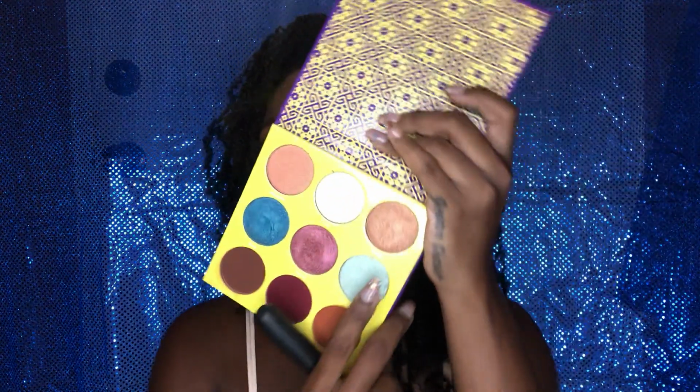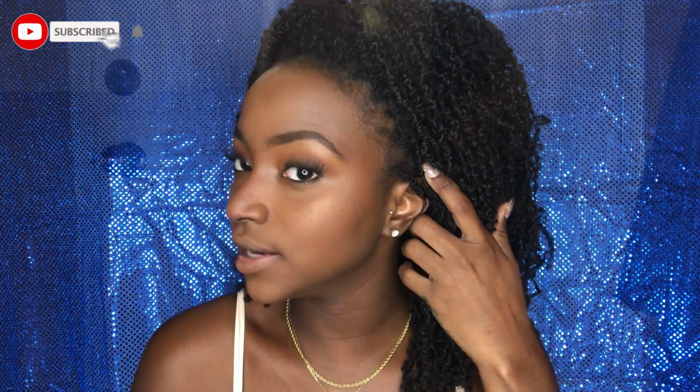Now after I do that, I'm going to highlight. I'm going to be using the same palette, using Hadia. I just want a little bit of that on my powder brush for my cheeks and my nose bridge. Make that highlight nice and subtle and skin-like. Not like a disco ball, but like skin. Just a nice flush highlight like that, and also onto the bridge of the nose and the Cupid's bow. Subtle. That's what we're going for today.